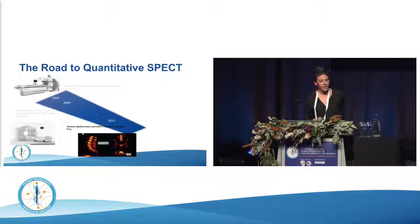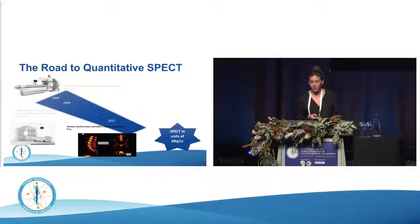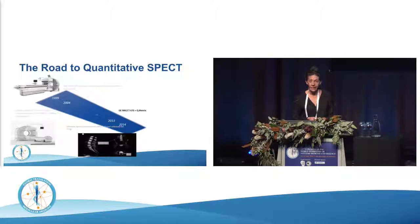Following that, it wasn't until 2013, nearly 15 years after the introduction of clinical SPECT CT, that we actually had a vendor-produced quantitative SPECT CT system at our disposal, and that was the Siemens Intevo SPECT CT system and their xSPECT Quant algorithm. Initially, it was just for technetium, and as you can see in the image, it's capable of producing data in units of radioactive concentration, and so SUV were applicable. Shortly after this, GE also came out with the NM/CT 670 and the Q.Metrix software, again capable of quantitative imaging.